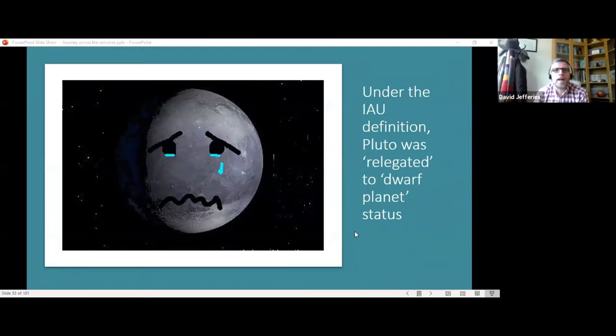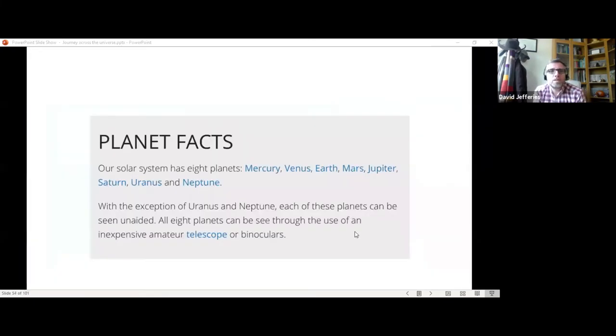Okay, some facts about planets. Now, our solar system, as we said, has eight planets: Mercury, Venus, Earth, Mars, Jupiter, Saturn, Uranus, and Neptune. With the exception of Uranus and Neptune, each of these planets can be seen unaided. All eight planets can be seen through the use of an inexpensive amateur telescope or a good pair of binoculars.